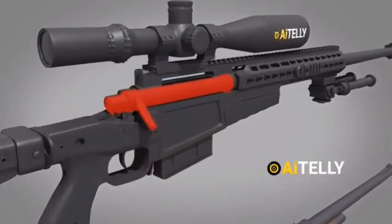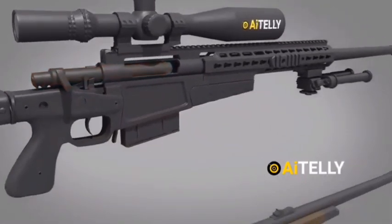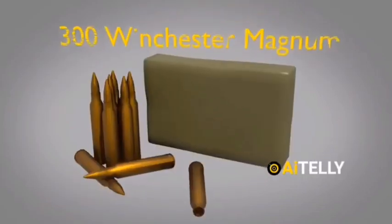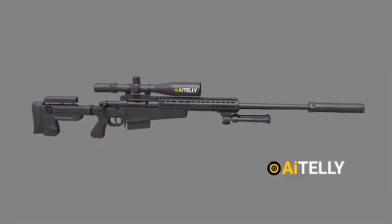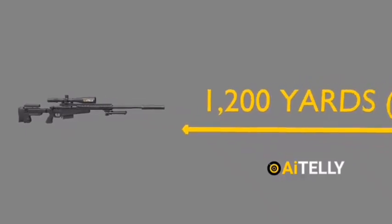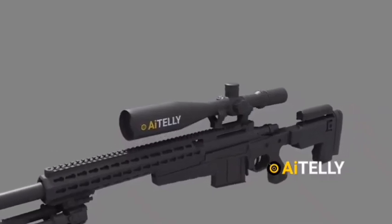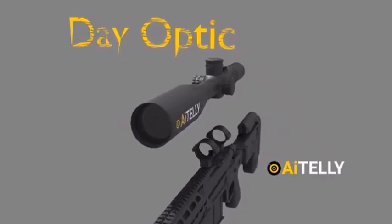This is a bolt-action sniper rifle used by the U.S. Navy SEALs and other special operations units. The rifle is based on the Remington 700 long action and fires .300 Winchester Magnum rounds. The AiTelly rifle has an official effective range of 1,200 yards, though it is capable of making longer shots. Here is the enhanced day optic that provides a greater magnification range and an improved sight.